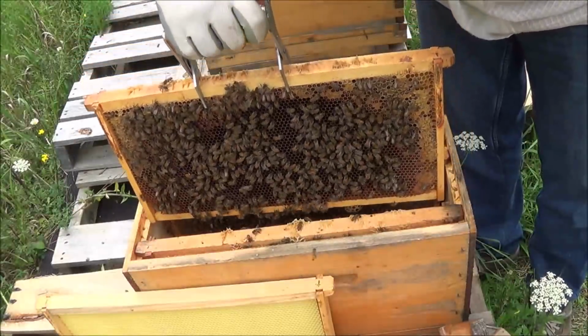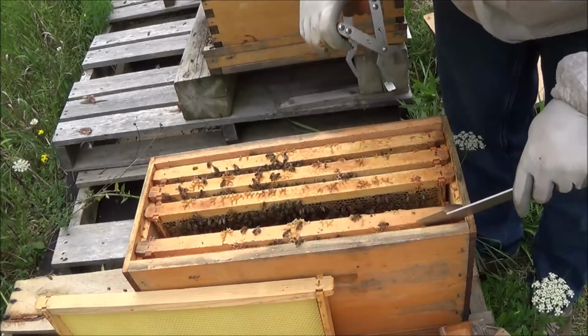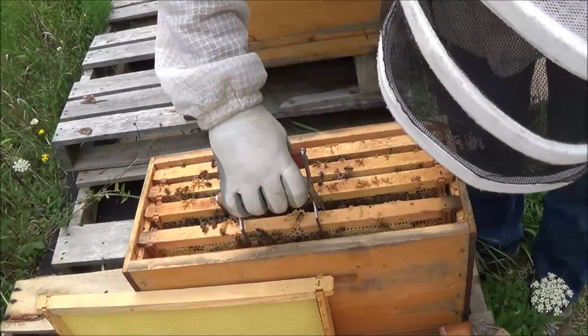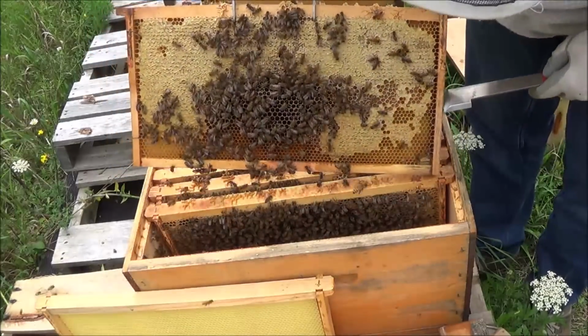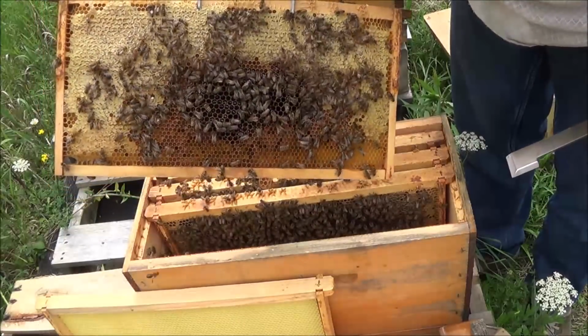Alright, I'll check the last frame. I'm looking at the sides of the boxes as well, just in case I might see a big fat queen there, but it's just not happening. They tried to requeen, it didn't work. They had 4, kind of 3.5 queen cells to choose from, and they hatched. They emerged just when they were supposed to, but nothing happened.